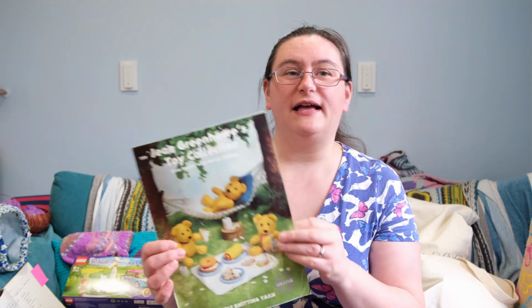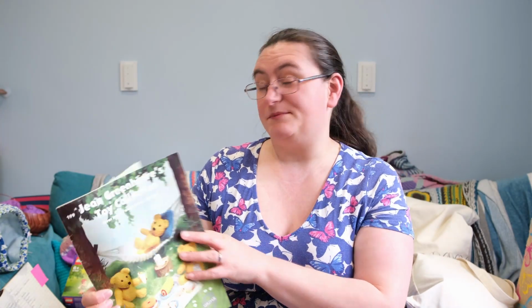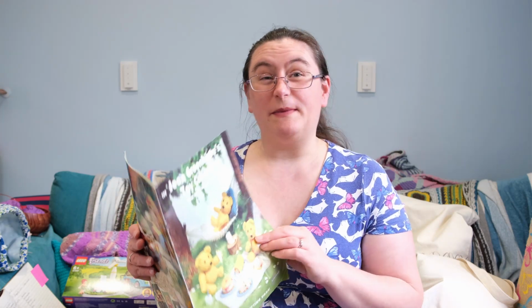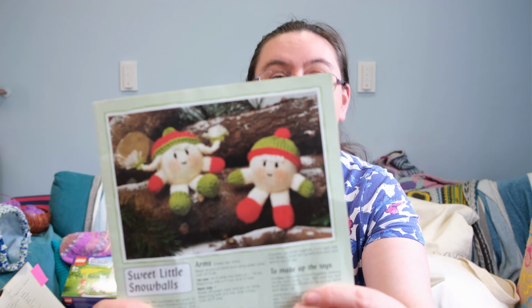Yes, we've ventured into the Jean Greenhow books now. I had a couple and a few from my mum's collection. This is actually one of my mum's. So there are 20 patterns in this booklet and she wants to work through the whole book. So the next thing when she finishes Teddy Bear's Picnic, which depending on how much time she spends knitting this weekend, she could get finished this weekend, but the next pattern that she'll be doing is some little snowballs. And they're really cute. I really, really like the Jean Greenhow knitted toys patterns. They're really lovely.